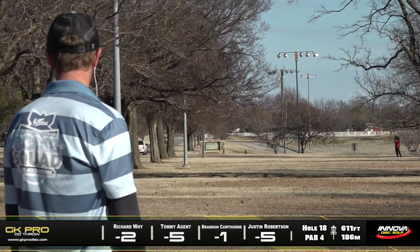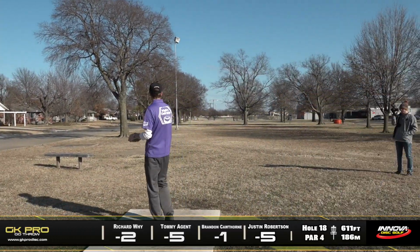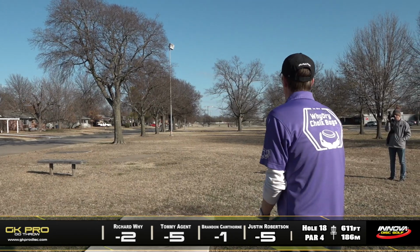And that's not looking great. Yeah, he gets across the road barely, and he's going to have a long look for his second shot. But it's very doable from where he's at. I mean, it's very open. He's just got to be careful of going long.